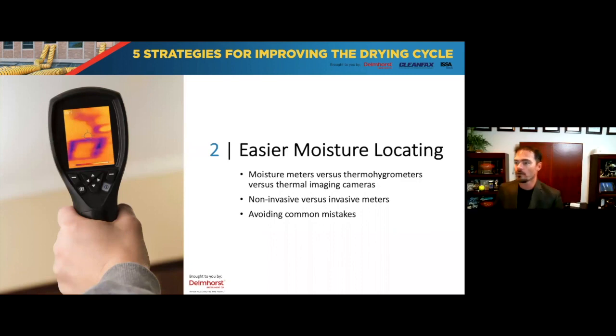Perfect. And with this one, David, I'll jump in and throw a few questions your way. We'll talk a little bit here about locating moisture and really dig into the heart of instrumentation and some of the different technology that we use. Some of the common terms and vernacular are invasive meters and non-invasive meters and thermal hygrometers, and we can even get into thermal imaging. But let's start off with the basics. David, your thoughts on the use of invasive versus non-invasive moisture meters?